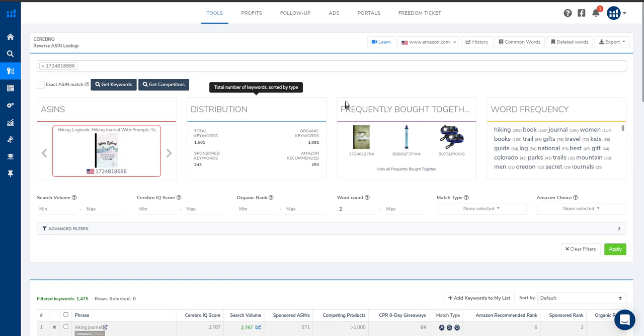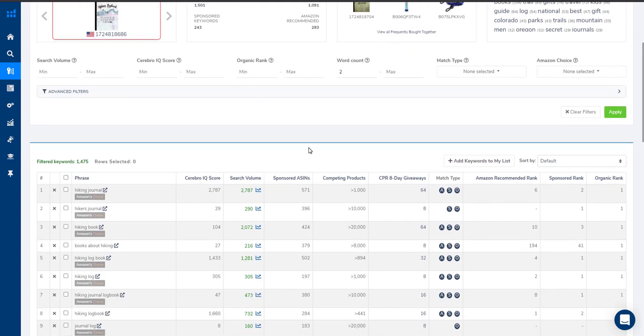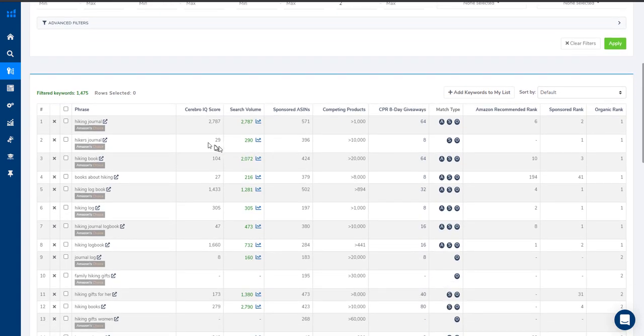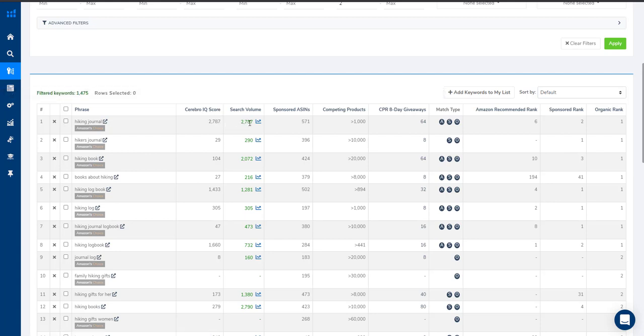So we can see here the word frequency: hiking, women, guide, log, national. Okay, so we can take some of those and note them down, but the meat of the search is down here, where it gives you a list of phrases with what they call a Cerebral IQ Score, which is a calculation of search volume compared to competing products.